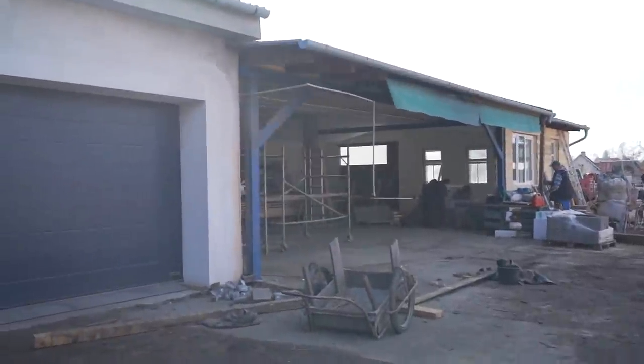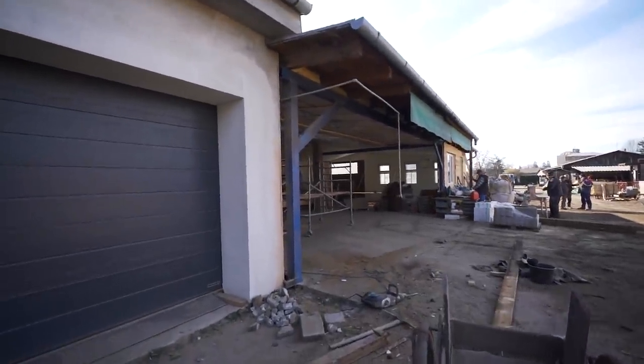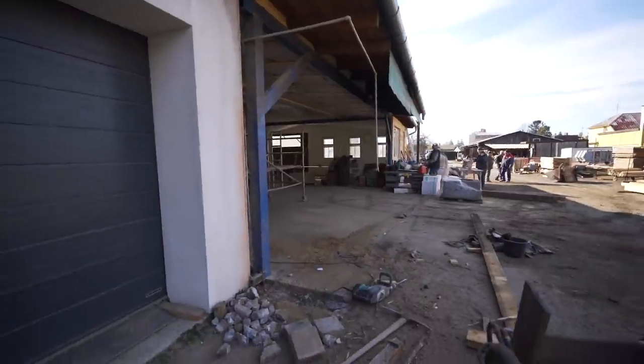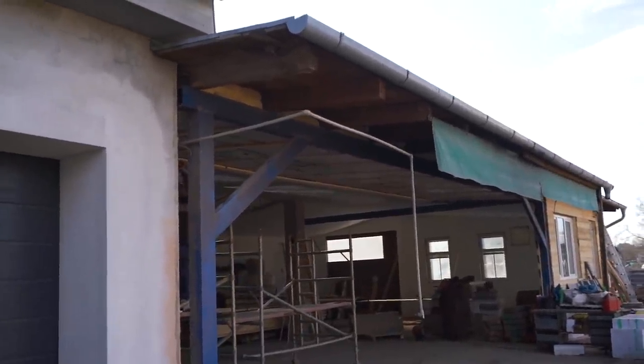Oh my God, that whole door is gone. That whole thing. It looks so naked. If I never see that green color again, that'll be the best day ever.